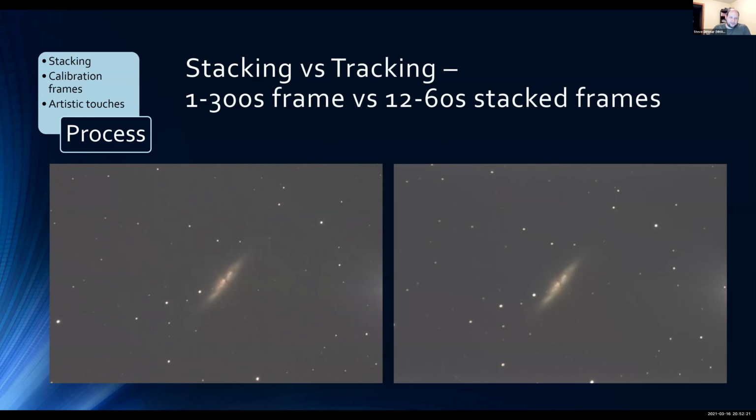And then if we look at stacking versus tracking, both we've seen have their merits, but obviously you really want to use both together to get the best images. But just to have a comparison, the one on the left was a 300-second frame, where the one on the right was 12 60-second frames stacked together. Both of them have significantly less noise than what we saw in some of those single frames before. But when we combine all that together later, we'll see better results. The detail on the single frame is actually a little bit nicer than it is on these shorter frames stacked together. So there is advantage to doing a longer exposure in many cases.